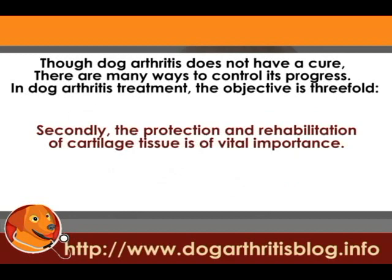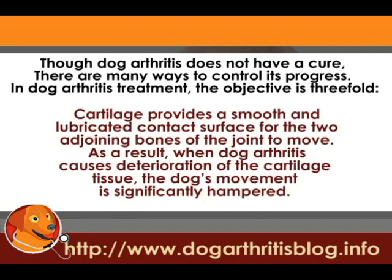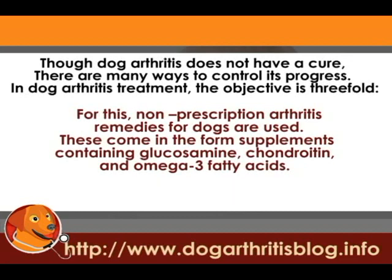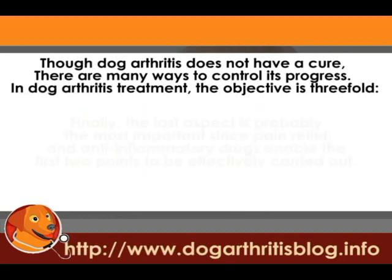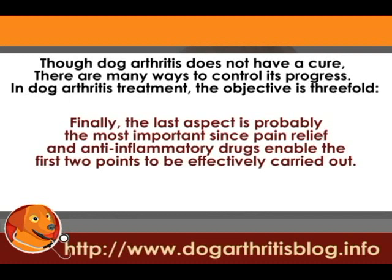Secondly, the protection and rehabilitation of cartilage tissue is of vital importance. Cartilage provides a smooth and lubricated contact surface for the two adjoining bones of the joint to move. As a result, when dog arthritis causes deterioration of the cartilage tissue, the dog's movement is significantly hampered. For this, non-prescription arthritis remedies for dogs are used. These come in the form of supplements containing glucosamine, chondroitin, and omega-3 fatty acids. Vitamins A, C, and E, and the mineral selenium can also contribute to the protection and regeneration or regrowth of cartilage tissue.